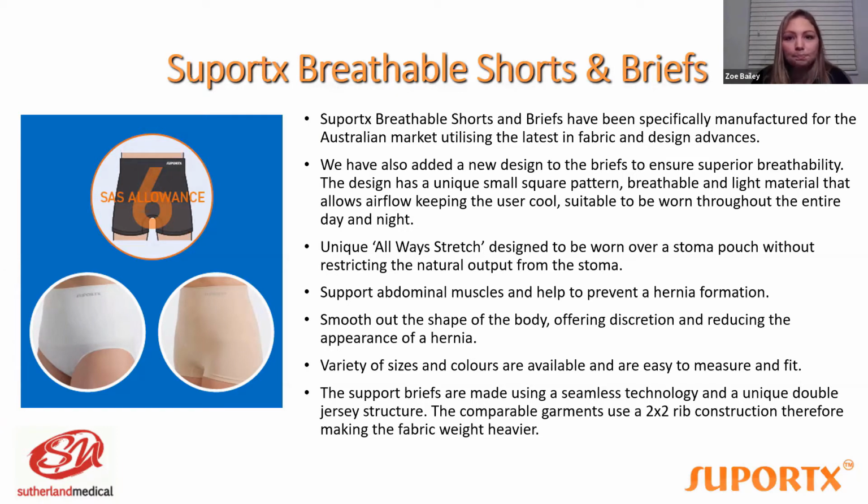with that as well. I'll tell you a little bit of the science behind it, but Altaf will go into detail. The support briefs are made using seamless technology. They're a unique double jersey structure. This is the main product. They hold their shape with the jersey structure.